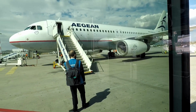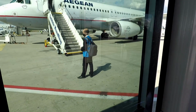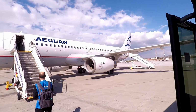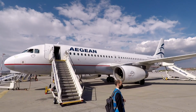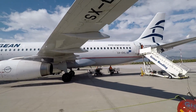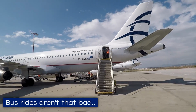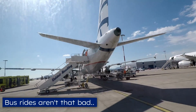By the way, the person with the blue vest is a connection ambassador from Aegean. They check for passengers with tight connections and help them getting to their connecting flight in time, just like Star Alliance's connection service and OneWorld's global support. I don't dislike bus rides even in an economy class, as you get great views of the tarmac. But not being squeezed in between other human beings makes it a lot more comfortable, obviously.